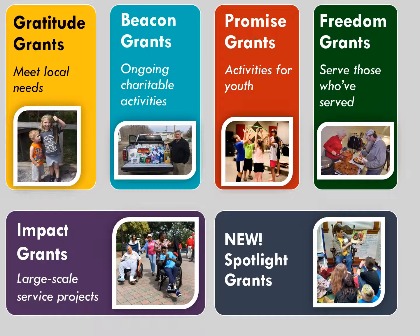Beacon grants need to be used for one charitable project and must focus on helping one population in need. Every lodge is eligible for a Beacon grant. We have enough money in our budget to fund one $2,500 Beacon grant for every lodge in the country. You do not need to meet the per member giving goal.